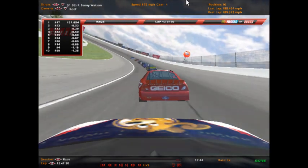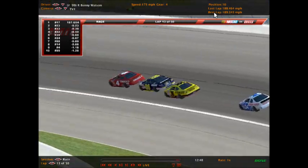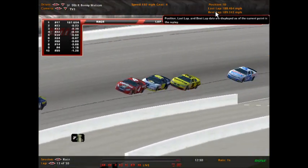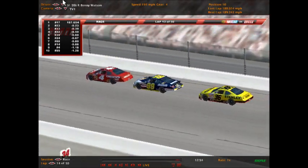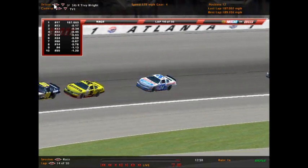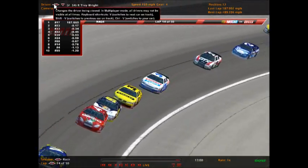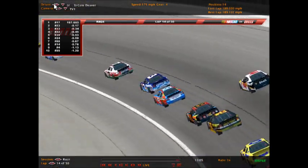And again, saw 199 blink in the turn number 3. He is in between William Brock in number 4 and Carter Friesen in 36th. Friesen running in 11th position, by the way. The only Canadian driver in the field. Trey Wright in 12th. 13th is Jesse Turner. That Castrol car running pretty strong here today.